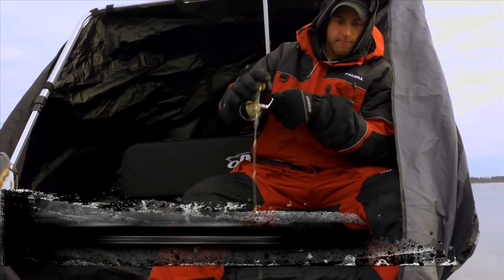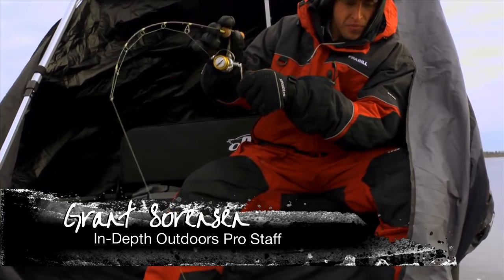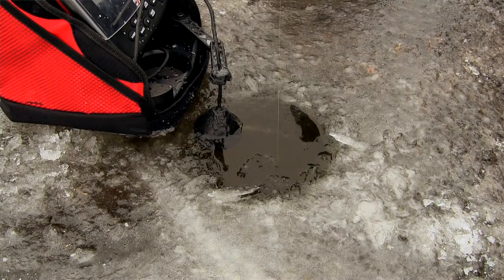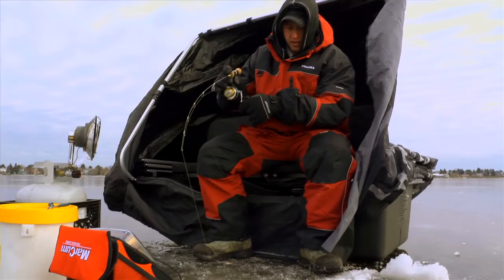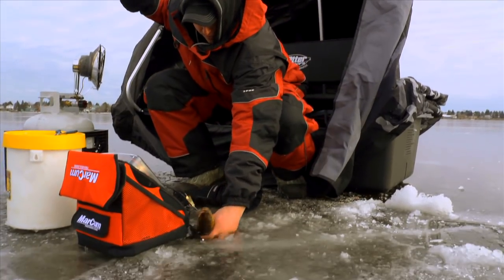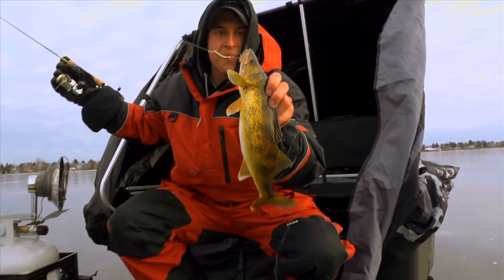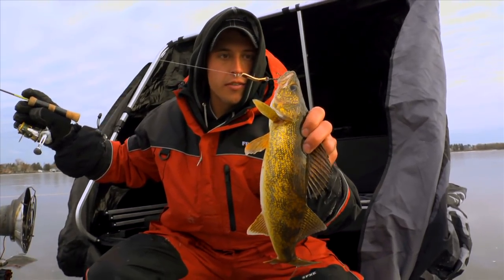There it is. Just came in and whacked it, didn't even mark that one. Feels like a little smaller fish. Usually those small ones are extremely aggressive. There he comes. Nice fish. Nice perfect eater. Nice 15 incher right from the lake.